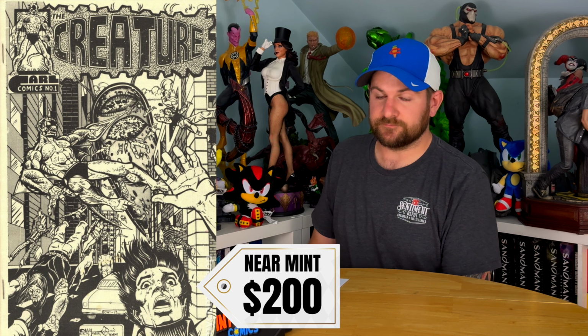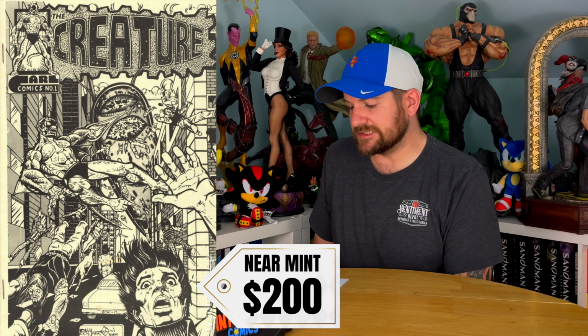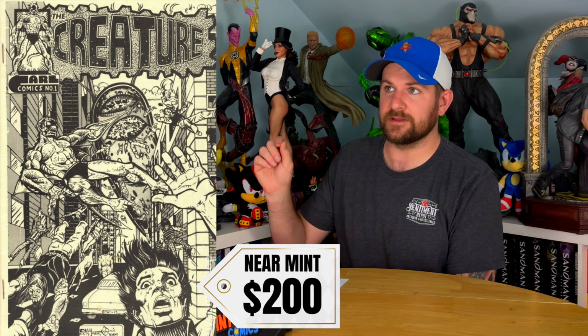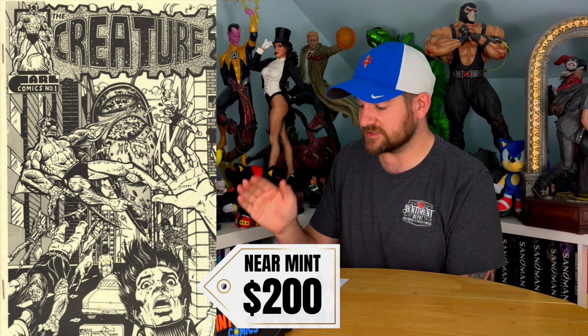Comic Scene 31 previews Harley Quinn, and it actually predates Batman Adventures number 12. Same thing with the previews here. People go nuts. About $150. The Creature, number 1. This is a 1977, very early Dave Stevens work here. It's actually not even him doing the art. It's him inking, but it still counts.